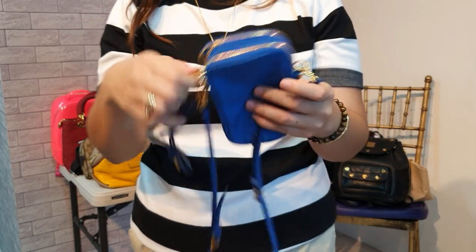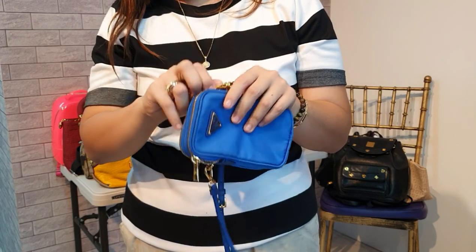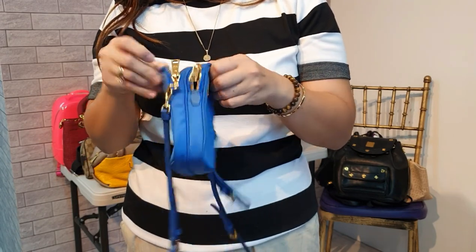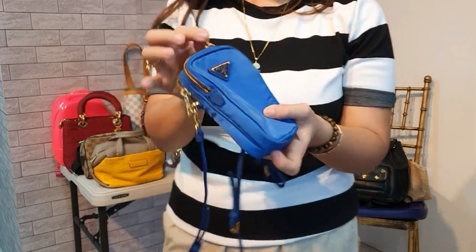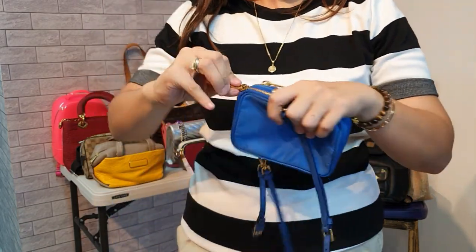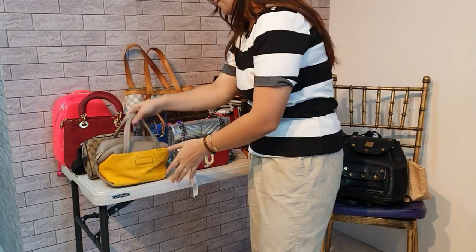So, wala na rin to yung inclusions. Just the bag. And the price of this bag is... wala siyang price. Just ask me on IG if you want this. Okay? Alright. Kasi bago to eh. Kaya di pa nalagyan ng assistant ko.